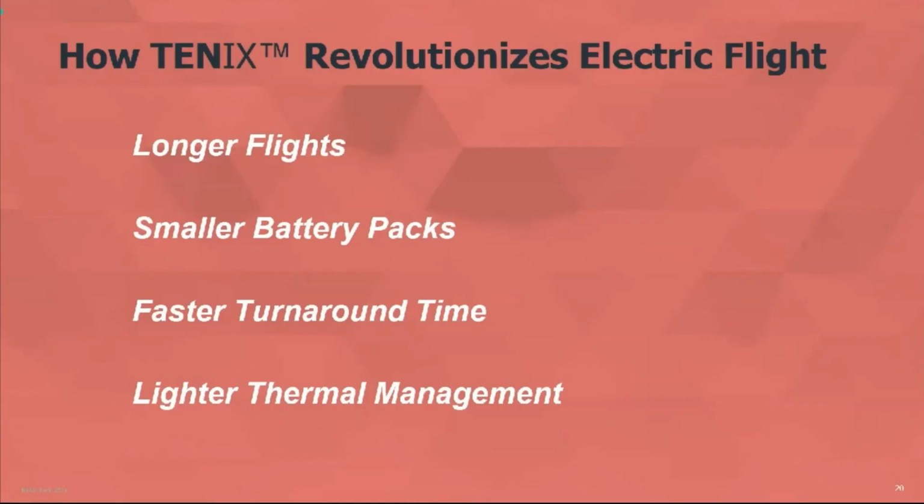So, to recap all of that technical jargon, let's go through the main points and how TENIX can revolutionize flight. We expect longer flights because we have increased power at lower states of charge. We expect smaller and lighter battery packs via the increased energy that's available due to the reduced drop in voltage. We should see faster turnaround times because we have increased charging capabilities. And we expect lighter thermal management systems because of that reduction in resistance, which means we have less heat generation within the system.